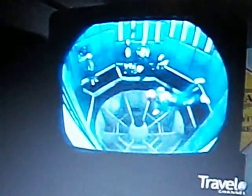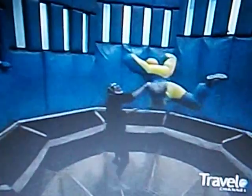An electric motor pumps air through the flight chamber at 120 miles an hour. You're airborne. Now, this may not seem like your typical Las Vegas activity, but Flyaway Indoor Skydiving now draws tens of thousands of thrill seekers every year looking for that ultimate adrenaline rush. I gotta warn you, it can be habit-forming.